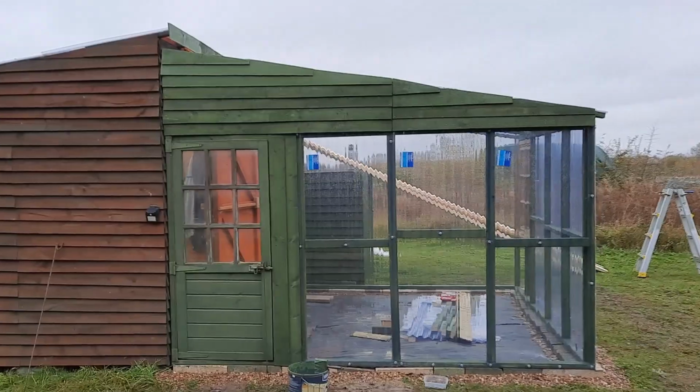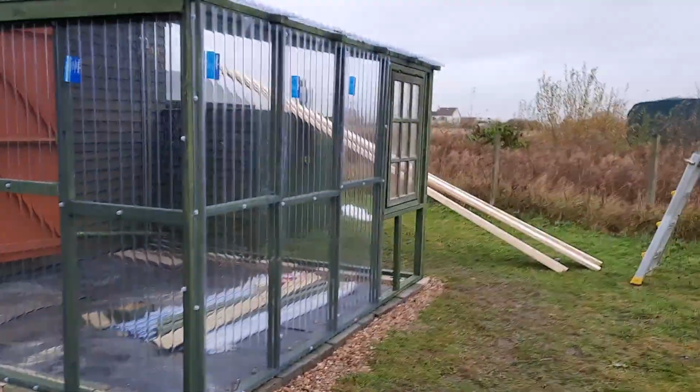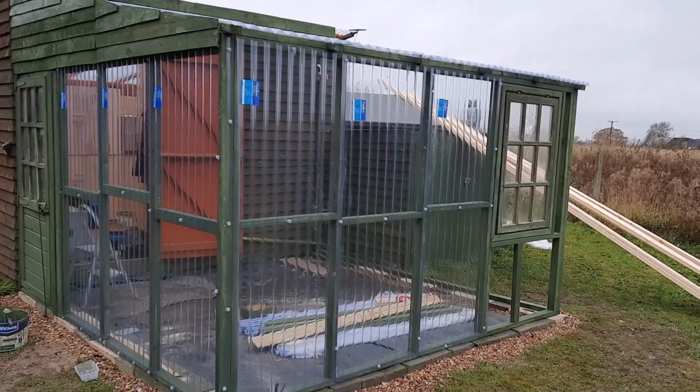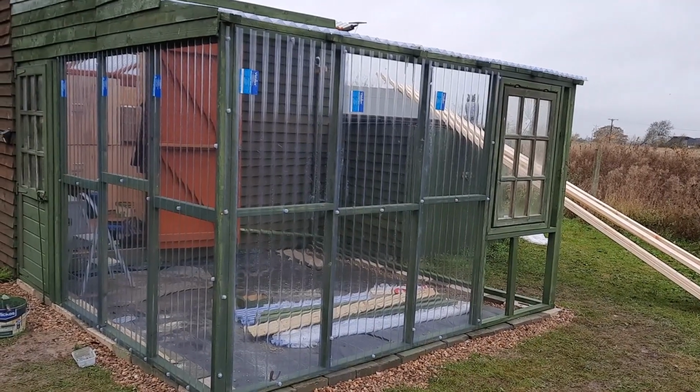That's probably the hardest bit actually, because this bit round by the window is just straight cuts, so that should get knocked in fairly quickly. But right now I need a coffee, so I'm going to have 5 minutes rest.